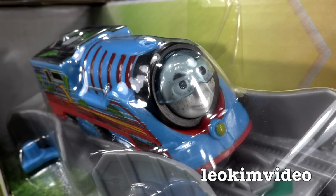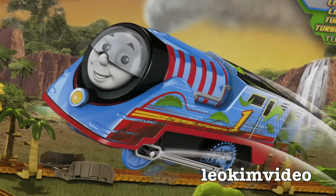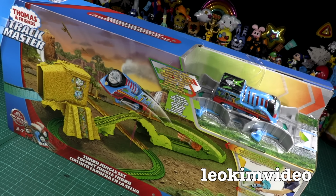Now we're going to investigate this playset just to see how much fun it is, just to see if he can go jumping and crashing. That's all we want to see. Okay, let's do it. I'm not going to talk about price or what I paid for this yet. Maybe I will, maybe I won't.